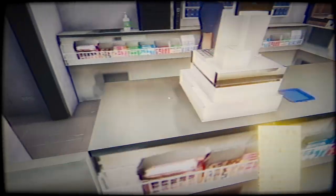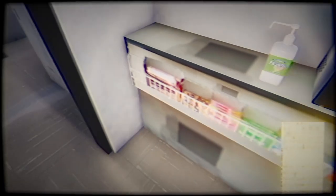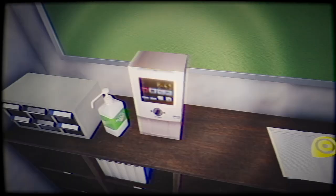Okay, can I just drop this? Okay, I can. And I presumably can pick it back up again if need be. Alright, let's go back down here. Or through here. Okay, right, mouse cursor's disappeared. That was a bit weird. It's a bit of a glitch just then. We'll put that there. Let's have a look at this thing.